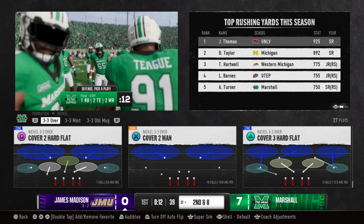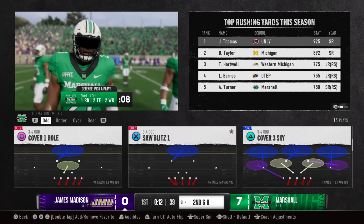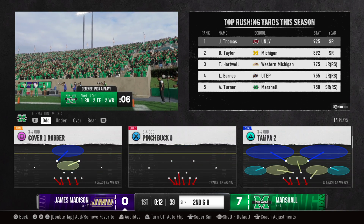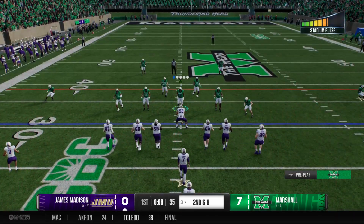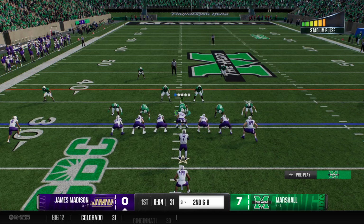I'll tell you, this is a running back who's very, very dangerous, and the defense did a good job getting him down there. But they got to do a great job gang tackling because this is a guy that can break tackles and turn those types of plays into home runs.